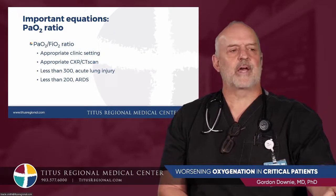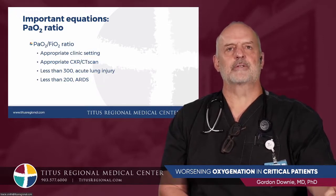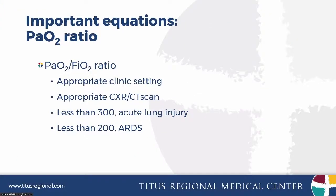Why is the PaO2/FiO2 ratio important? Because it really defines, in the appropriate clinical setting, acute lung injury or ARDS. Let's say someone is on 100% O2 and they have a PaO2 of 300. That is 300 divided by 1, which is 300. So if the PaO2 goes under 300 and the FiO2 is 1, then the ratio is under 300, which means that's acute lung injury. If the PaO2 goes under 200 with an FiO2 of 1 or 100% O2, then that's ARDS.